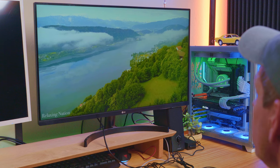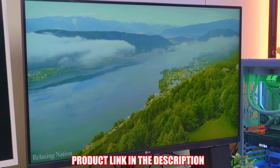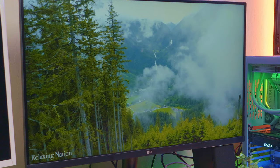And in addition, we did play some 4K video on YouTube. And the video was smooth and crisp. It looked fantastic. Looks amazing. Buttery smooth 4K. Got some great colors. The 4K video is spectacular.